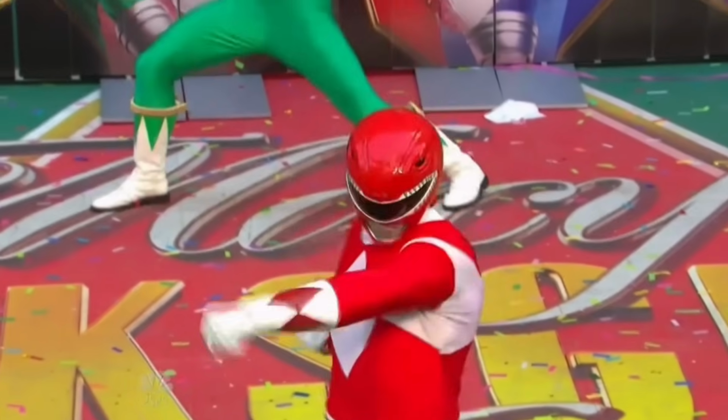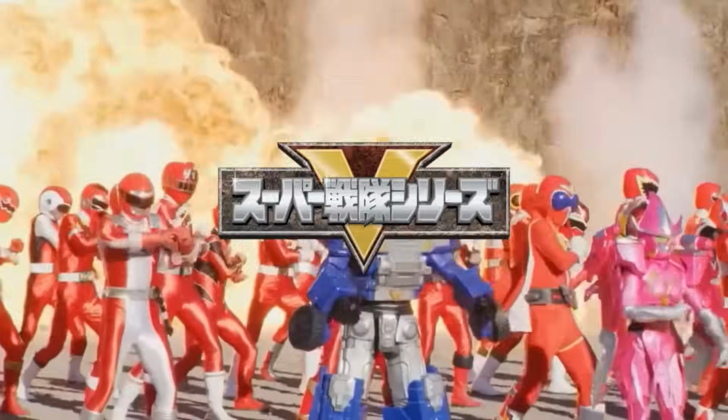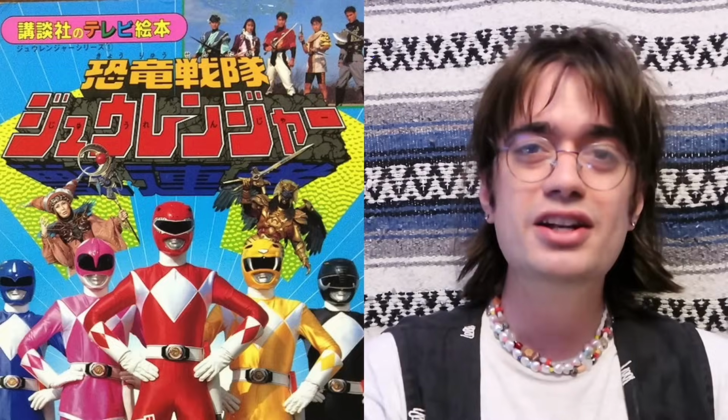Now before we get into Mighty Morphin and what happens after, we actually got to take a look at what happened before Mighty Morphin. As we know, Power Rangers has come from the Super Sentai series over in Japan, and they had 15 series before Mighty Morphin ever happened, or as they called it over there, Zyuranger.